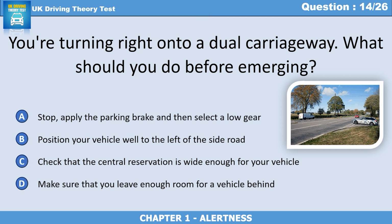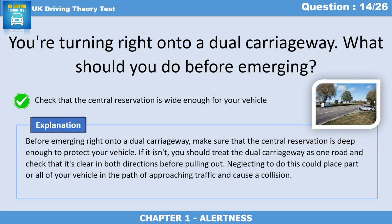C. Check that the central reservation is wide enough for your vehicle. Explanation. Before emerging right onto a dual carriageway, make sure that the central reservation is deep enough to protect your vehicle. If it isn't, you should treat the dual carriageway as one road and check that it's clear in both directions before pulling out. Neglecting to do this could place part or all of your vehicle in the path of approaching traffic and cause a collision.